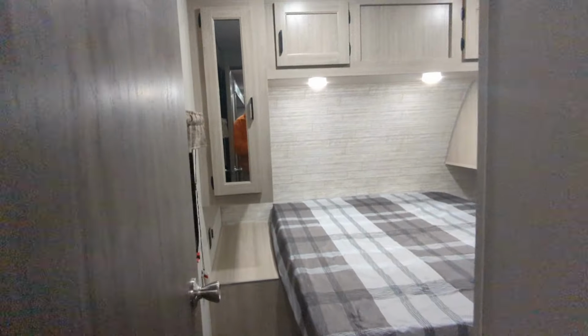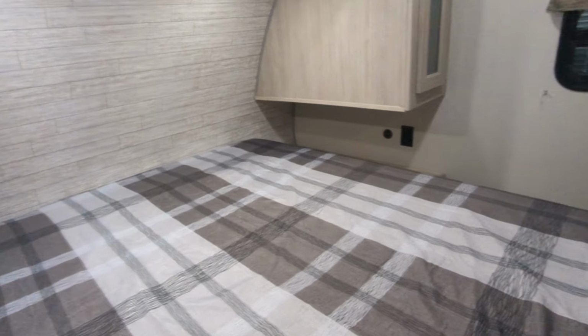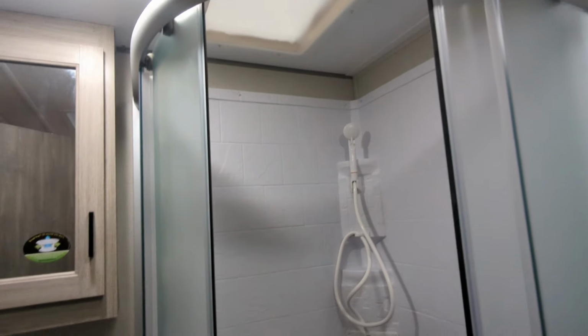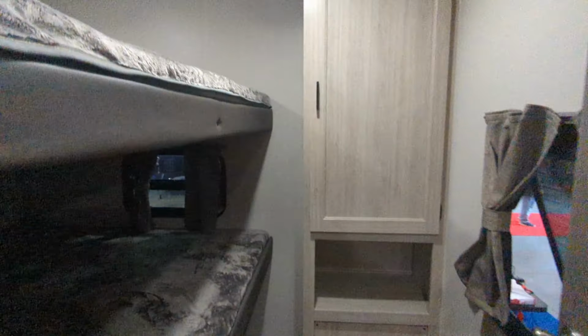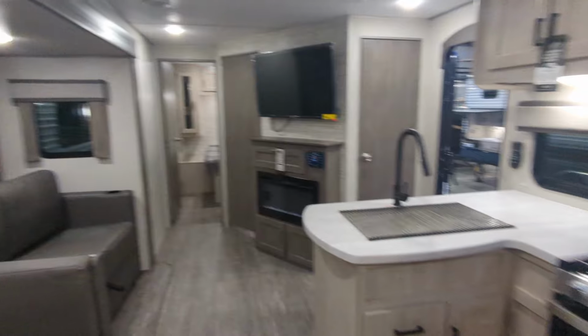Oh, the top, you get fresh air. Yes, I do. Back bedroom, master bedroom. Oh, it's got its own bathroom. Okay. You come out into the living room. Kitchen. There you are. Got a back bedroom, bunk beds. All right. So we're going to head on out. And hopefully I don't get copyrighted.